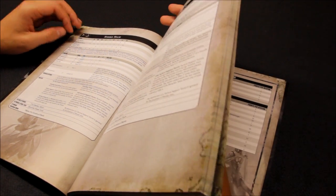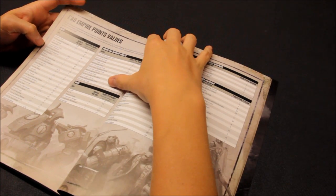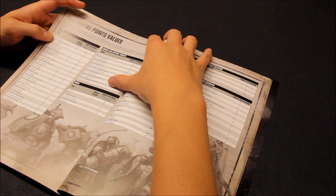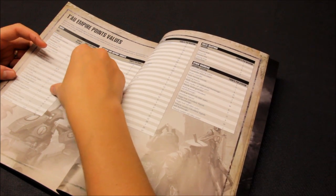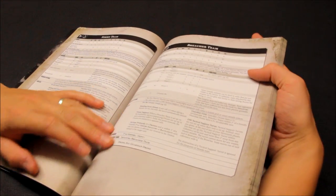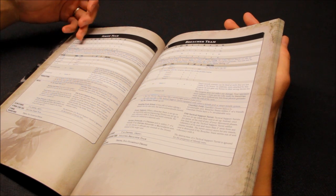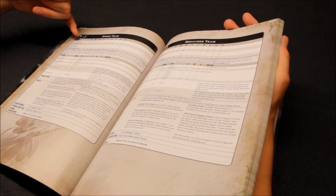Fire Warriors, just down here at Strike Team. 8 points each. They were 9, I believe, so they've come down in price, which is really good. Fire Warriors, just the usual here, 4 plus ballistic skill. There's nothing really to cover. 4 up still gets his 4 up save.